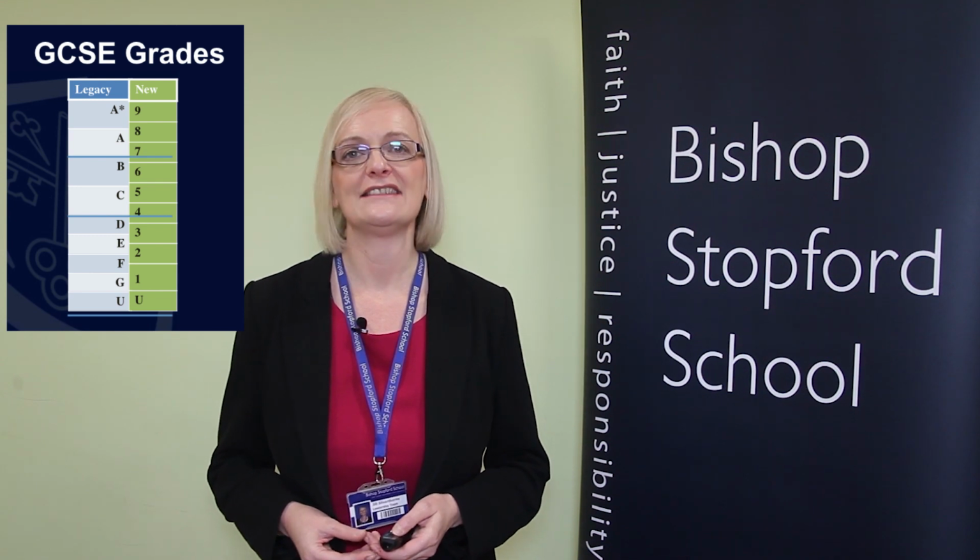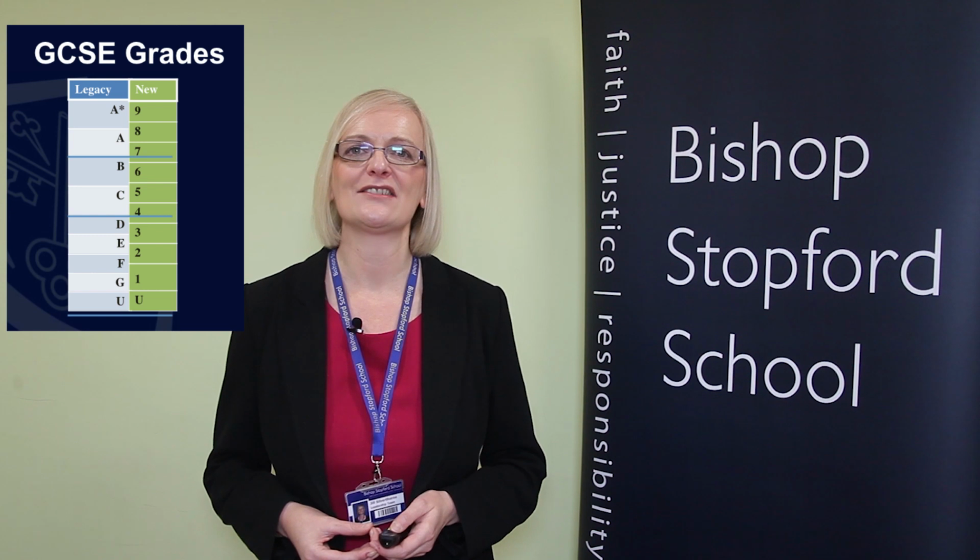GCSE grades themselves are changing. Whereas in the past we've had grades A star to G, we're now going to a system where students will be given numbered grades from 9 to 1. In the past, students would have got A and A star at the top end. They will now get grades 7 to 9. A student getting a C and a B would get a grade 4 and above. And so therefore, everything is changing in the system.